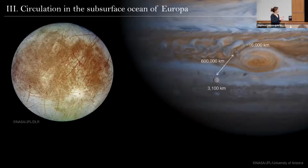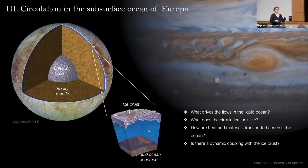Europa is a moon which has roughly the size of our moon, about 3,000 kilometers in diameter. So of course, compared to the features I just described, it looks very small. It's very bright because it is covered with an ice layer, an ice crust. However, as I said earlier, we know from the induced magnetic field that we measure around Europa that there is a salty ocean circulating below the ice crust of Europa.